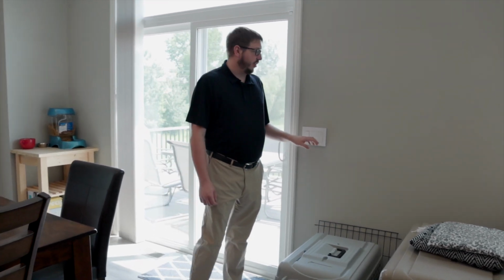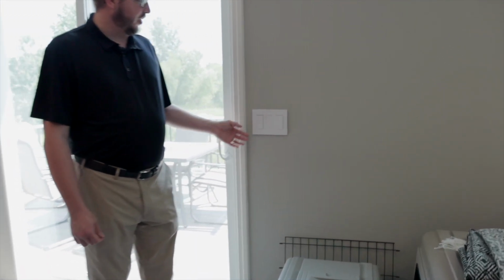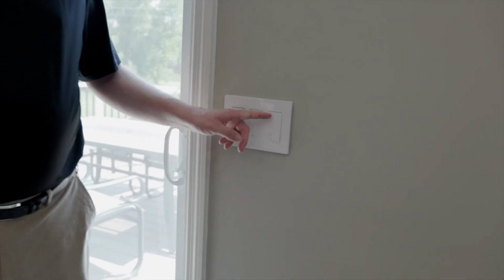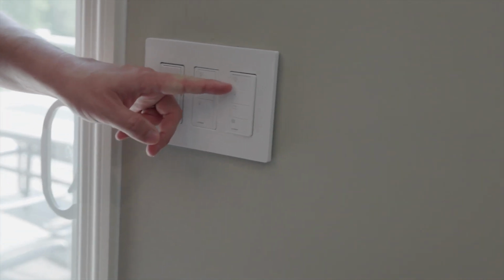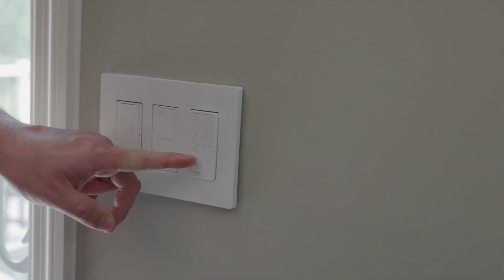And we're actually controlling these shades with a 2-button or 2-group Pico remote. And so there isn't really a switch here. What we've done is we've added this 2-group button. So the top set is for the lights in the room, and then the bottom set here is going to be for the shades. All of this is controllable through our Amazon ecosystem.